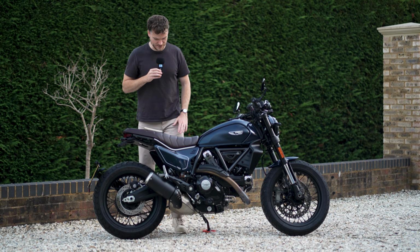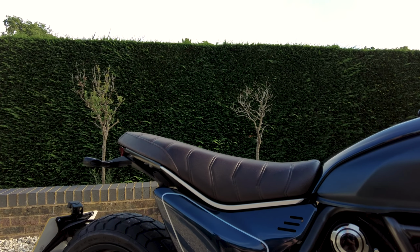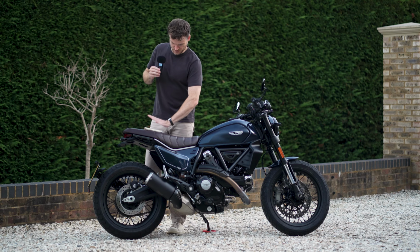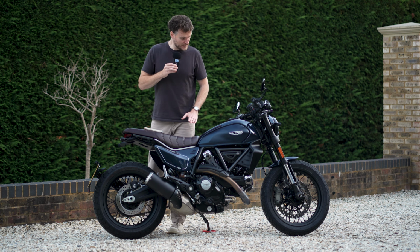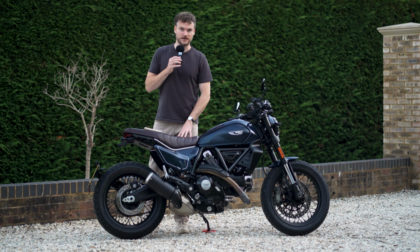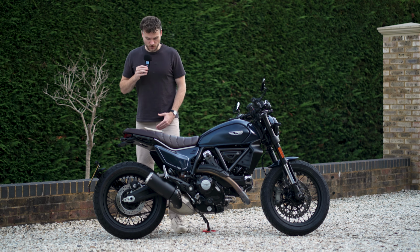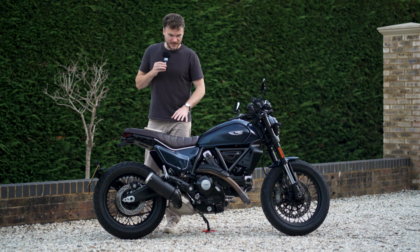So in terms of the height, this seat is again the flat seat that you're familiar with from the Nightshift, but it dips down this time. It's more of an angle, whereas the one before was completely flat, more like a cafe racer style. This one dips down a bit, and that means the seat height is 795 millimeters. It does come with two options where you can get a higher seat at 810mm or a lower seat at 780mm. To me, this is too low. I probably would want to up it a bit, get the higher seat.